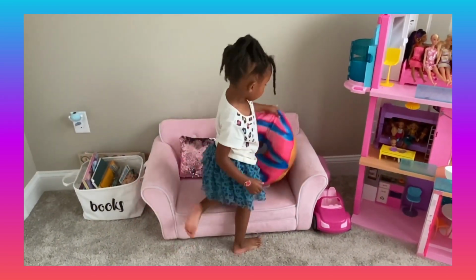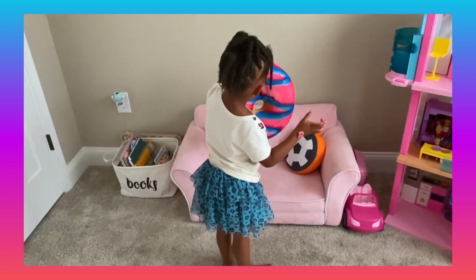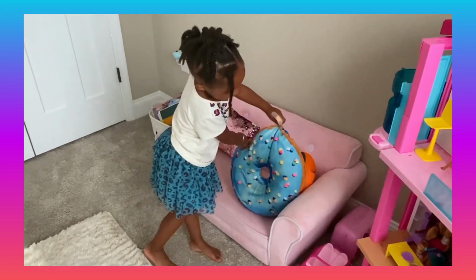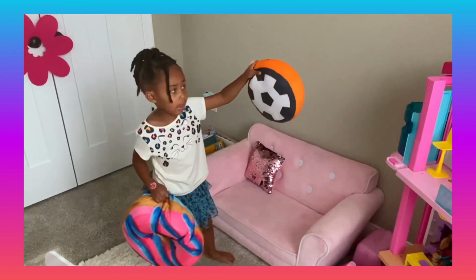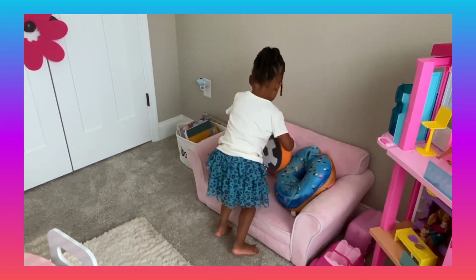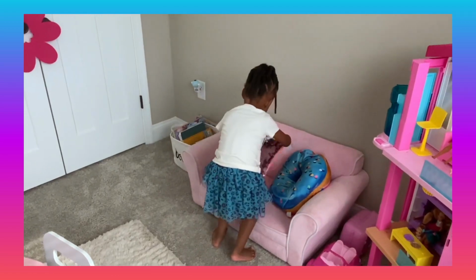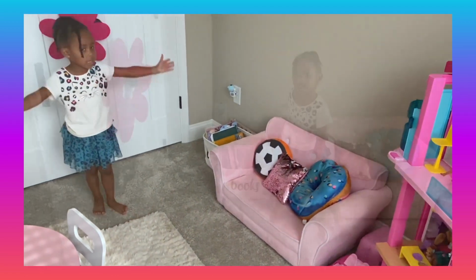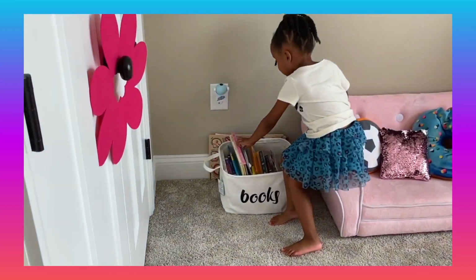And here's my donut pillow. If you want, you can have any size, but I think I'm gonna get sprinkle size because I love sprinkles. And here's my soccer pillow I got from soccer. And I'm gonna put all of them in each time. Ta-da! I'm organized.